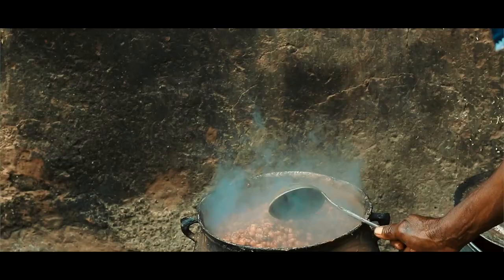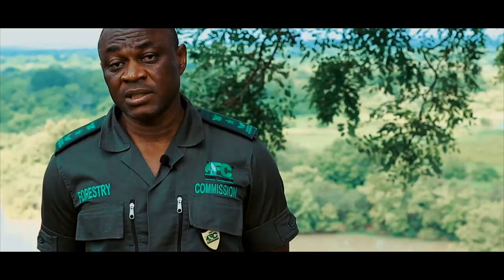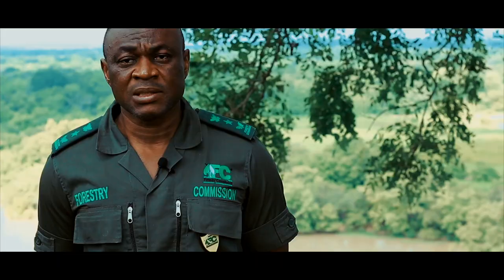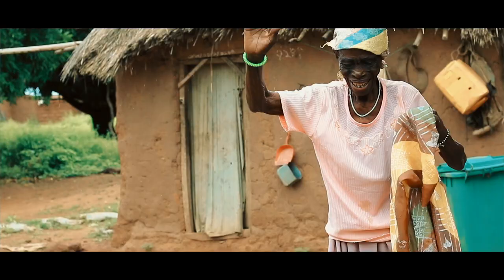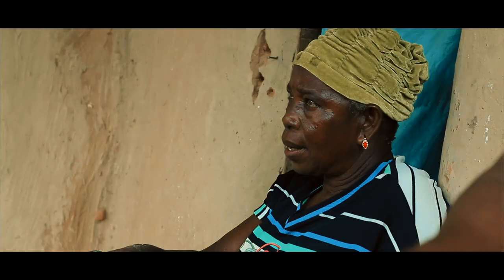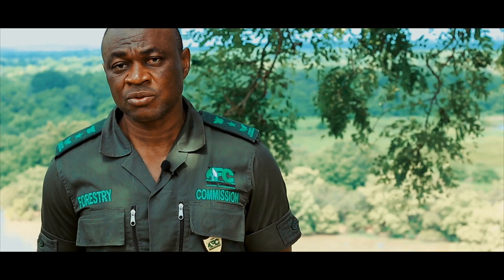What we do record in the park is revenge killing. When the elephants go out to raid their farms, because in this country we have a policy where farmers are not compensated for property damage, including crops, the farmers who fall victim to these raids get so angry, sometimes to the extent that they engage hunters to trace and kill some of the elephants. We do record revenge hunting or killing of elephants.